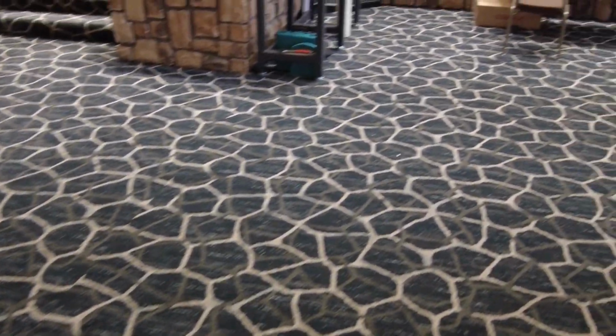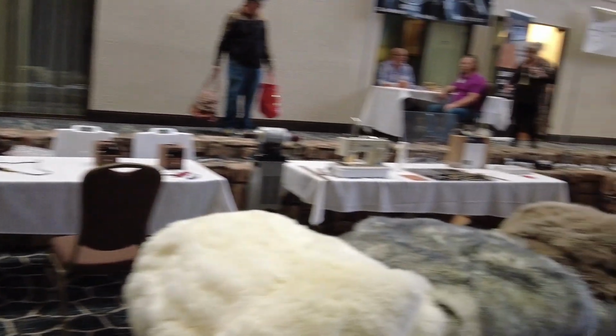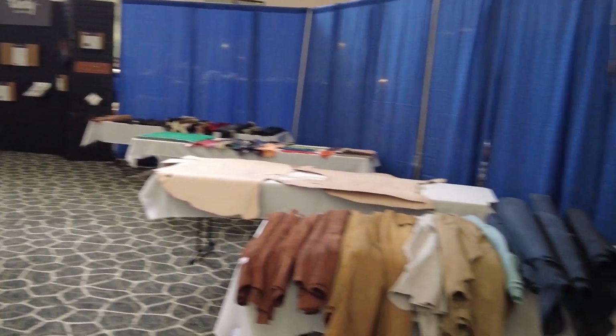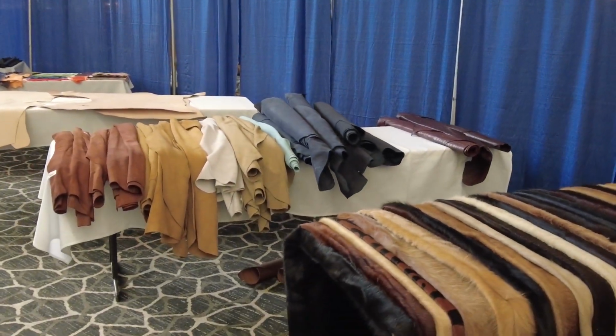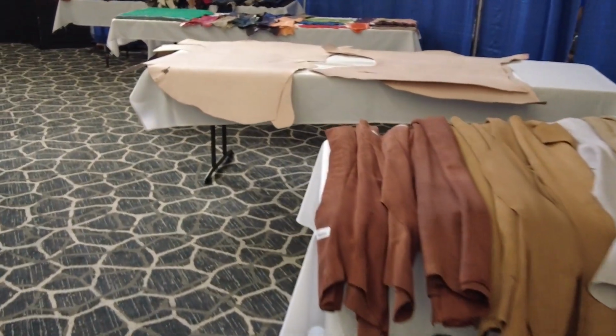Okay, so we're going to walk to another area now. Over here we have the Tandy booths. They take up this entire area right here, showing all the best that Tandy has to offer.